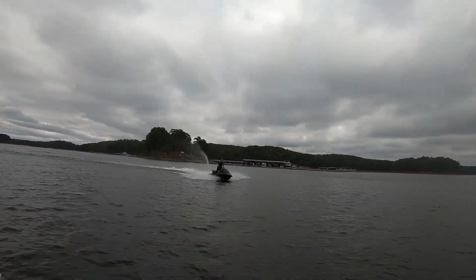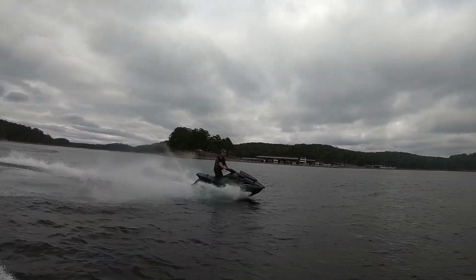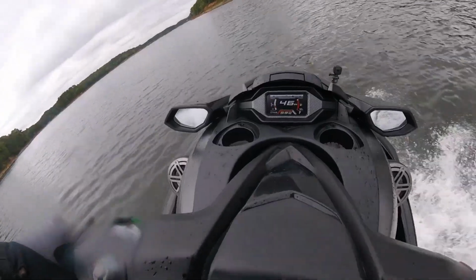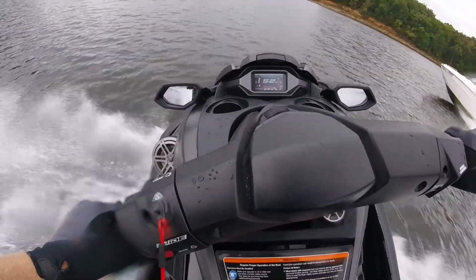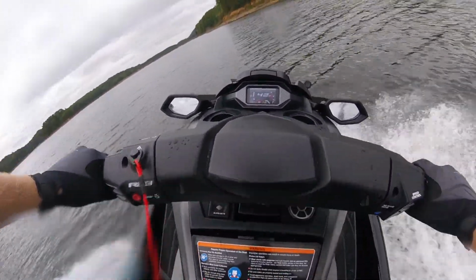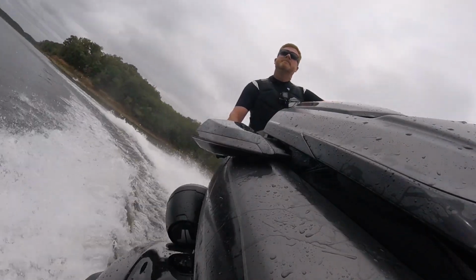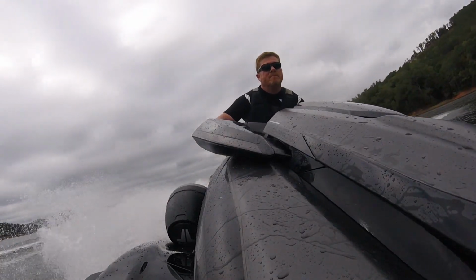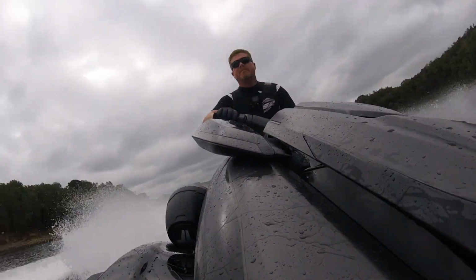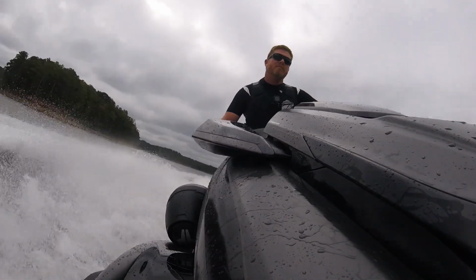With its 18.5-gallon fuel cell nearly topped off, we logged a respectable GPS top speed of 68.2 miles per hour at 840 feet above sea level, under brisk 55-degree skies. Certainly a lighter rider and lower elevation will garner superior results. This adds up to the 2020 FX SVHO being without a doubt the most aggressive, most spirited, full-size 3-seater runabout that Yamaha has ever offered.